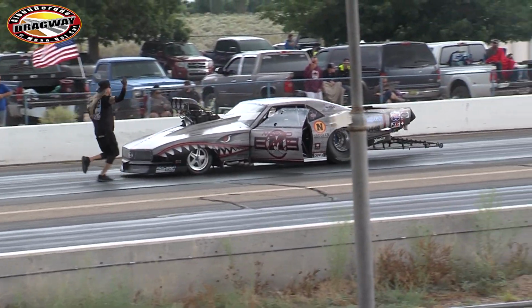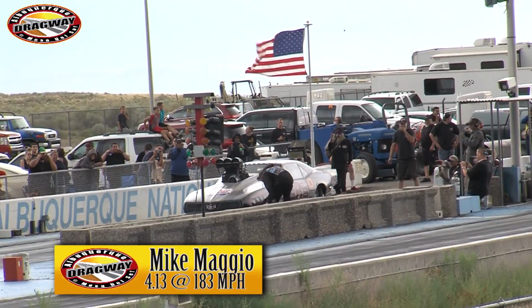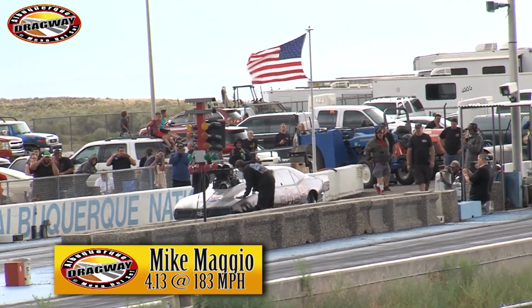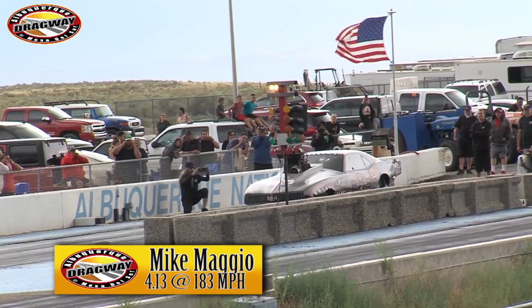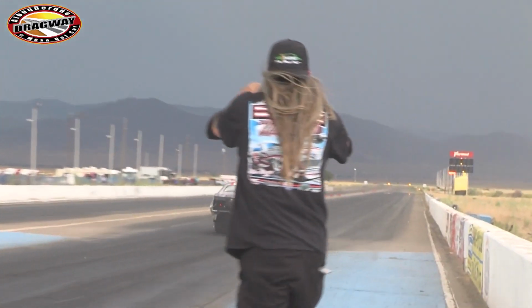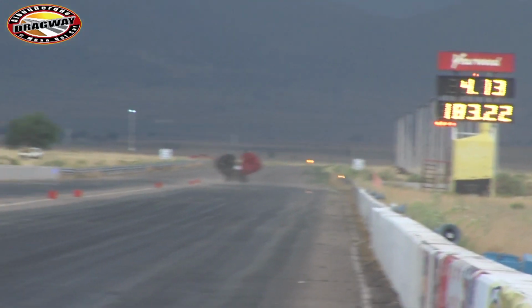Solo pass for Mike Maggio. What an amazing story. That's only his fourth pass at the track. He shows up, has a little wheel spin on his first one. Next run is a 4.33, then a 4.32, and now a 4.13 for a new track record, almost 2/10 of a second faster than his original qualifying time.